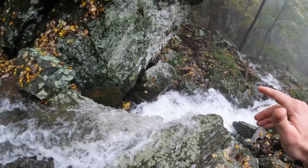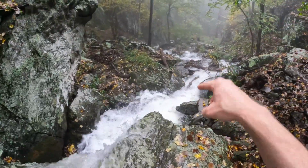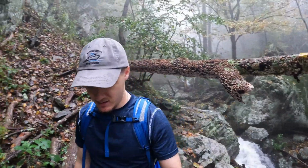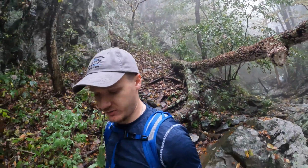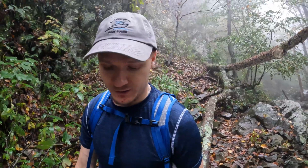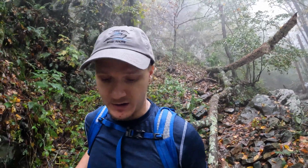It sounds like the water's going somewhere. And I've been to this exact spot before, and I've seen the water disappear after this waterfall and pick back up further down the gorge. But yeah, this is it. This is Little Devil Stairs. And it's a gnarly one, especially when there's this much rain and it's this wet out. Definitely recommend going with a friend or just really watching your step when you're out here.